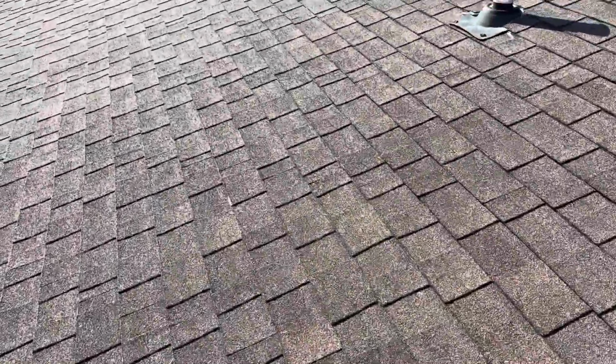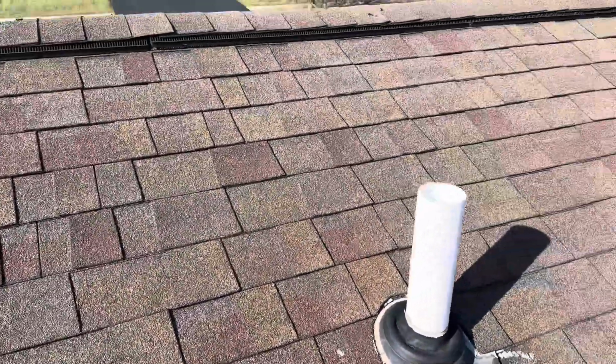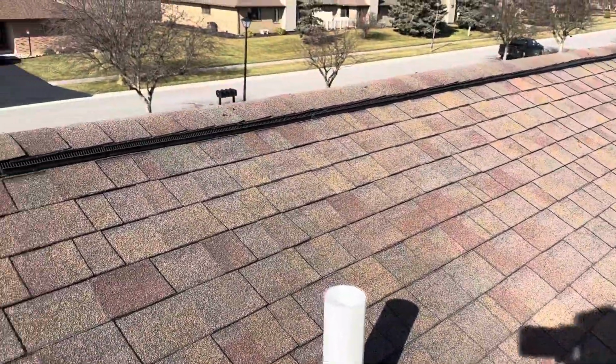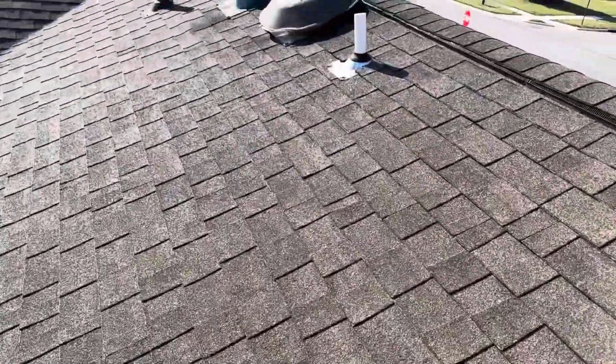The shingle granules erode, and then the tar starts to dry out, and they break down, kind of like our roads too. You see all these asphalt roads start to crack, horizontal or vertical cracking. That's what we're dealing with right now on this roof.